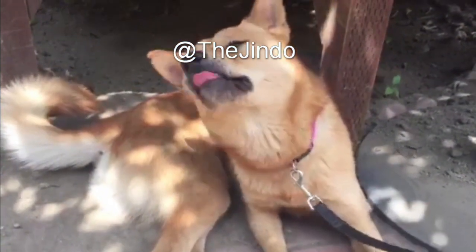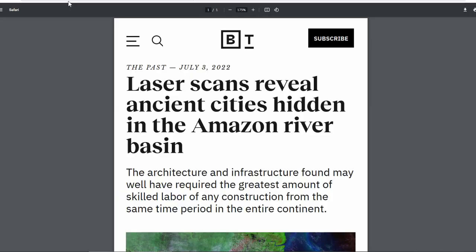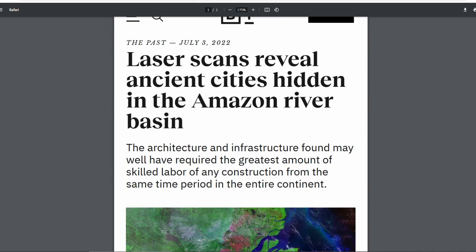Today we're going to examine two different archaeological sites in which LiDAR was used to map out and image the geography underneath the dense canopy of the jungles in their respective locations. So the first place we're going to look at is in the southern part of the Amazon Basin, known as the Kasarabe settlements.